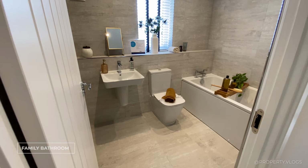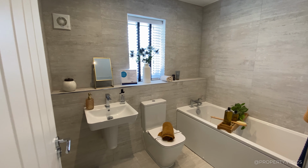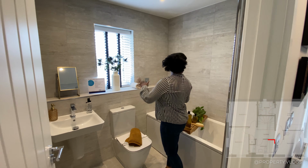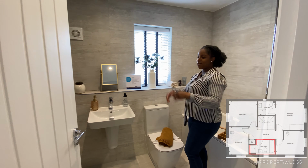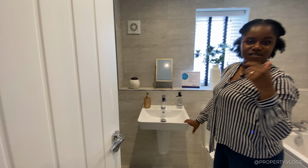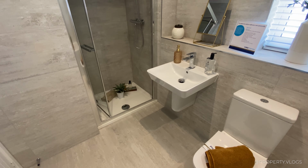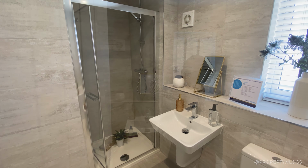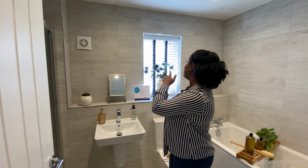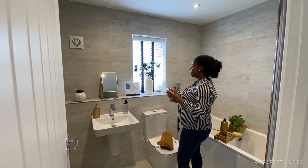This is our 4-piece, yes guys, 4-piece suite family bathroom. By 4-piece, we're talking spacious bathtub, toilet, sink, and a separate shower. Sometimes you see it where they have a shower over bath. This actually is a separate shower in here with a rain head, handheld device, and then you've got your vent in addition to having a window with privacy glass as well.